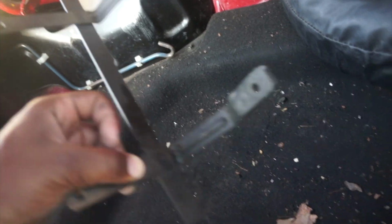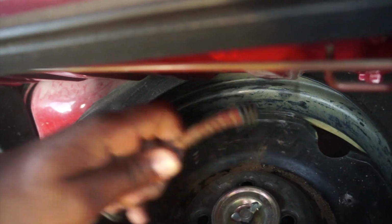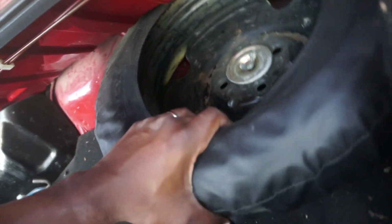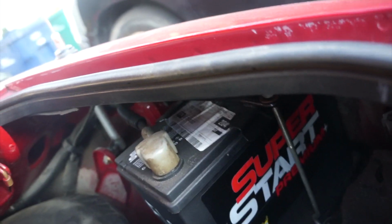I don't know what this is for. But I definitely know what this is for, but I'll probably keep the spare in here. Dang, it even has the tire iron. And the random bungee cord. I think the spare is flat, but I can blow it up. This battery seems good. It starts right up, no problems. It's a lot better than my lawnmower battery. But the lawnmower battery does work, so I can't complain too much.